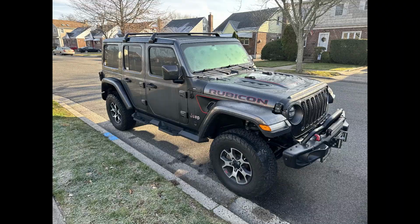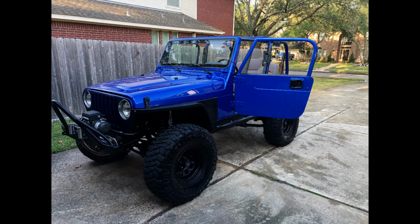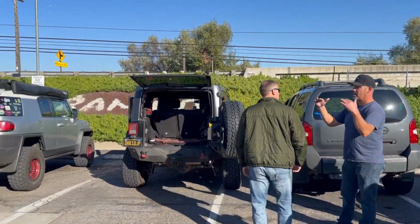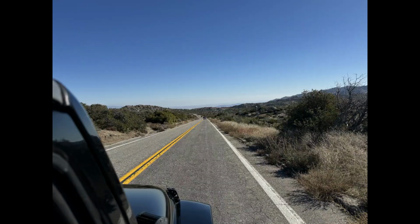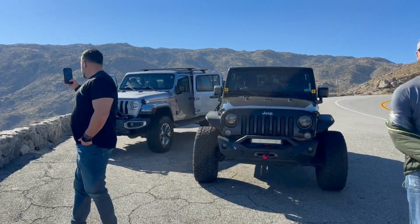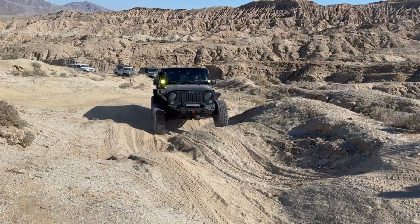Here is a picture of John's 2019 Rubicon and also Jared's 2005 Rubicon. John and Jared checking out the view of the desert. Loving it. Got a whole bunch of people. What do you think, John? Great. I can't believe it.